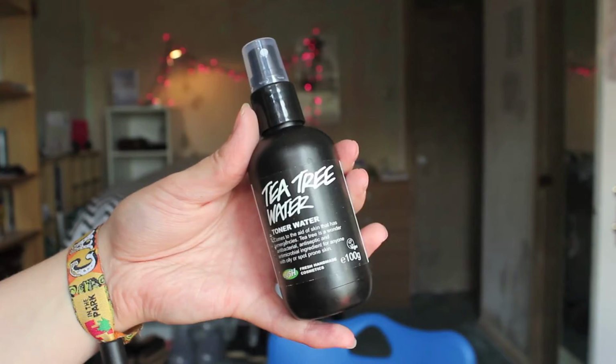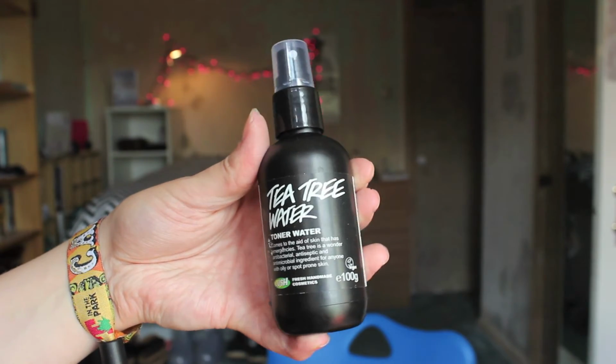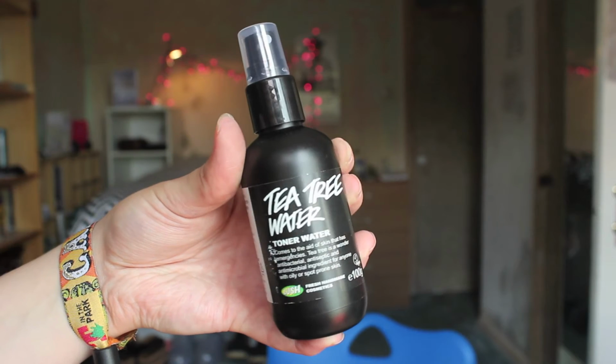The next one is one that I've seen a lot of bloggers get and use and love, and it is the Tea Tree Water Toner. I've seen a lot of people talk about this and rave about this. My skin always reacts really well to tea tree if I've got a spot. I have tea tree oil that I use if I see a spot and I zap it, and that's what I use to get rid of it. So I was really keen to try this because it's got tea tree in it.